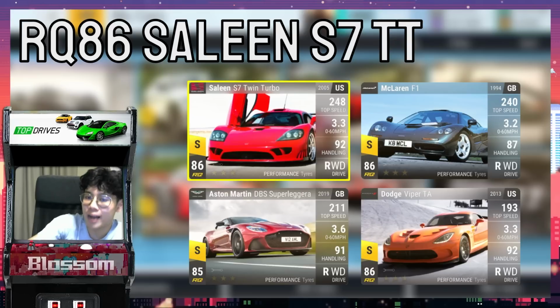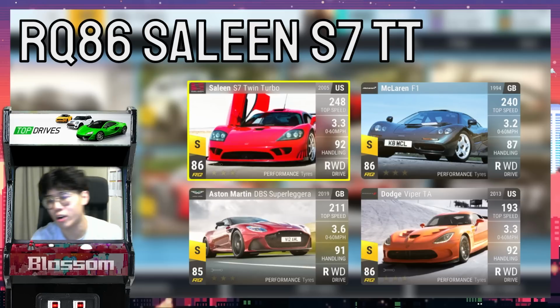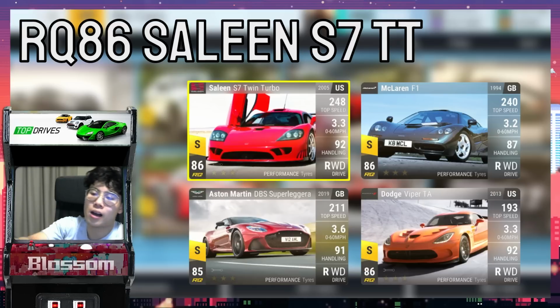you can assume. And the Selena 7, you know, for RQ86, 3.30 to 60 isn't amazing. It isn't that strong. So I'm gonna compare it to the Dodge Viper TA, as in the Selena is probably gonna have about 90 plus MRA, maybe 95, 94, something like that, because they're both RQ86, they're both 3.3, they're both 92 RQ. I can see in PL15 that the Viper is gonna move down to 85 and the Selena will stay in 86, mainly because it got a way higher top speed, right?